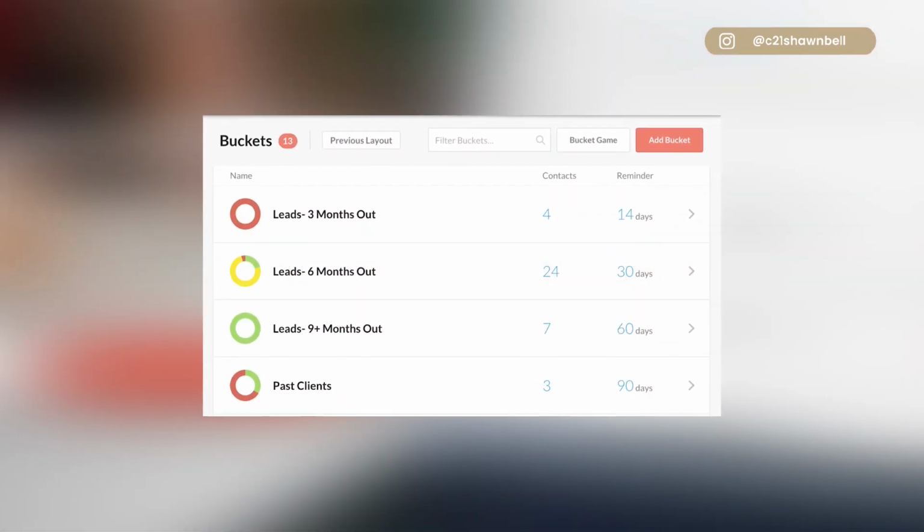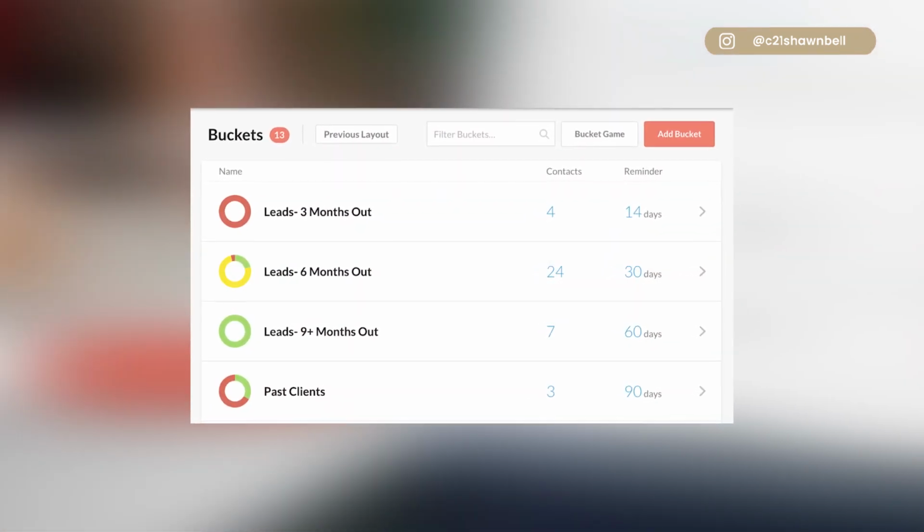You can create things called buckets. So if you have a bucket, you can call that a past client bucket, or a buyer or a seller. You can create different buckets how you want, and you can specify how often those contacts in those buckets should be contacted. Once you have your buckets set up, you take all your customers that are in your program and you put them into these different buckets. And then the program is smart enough, it just figures it out from there.